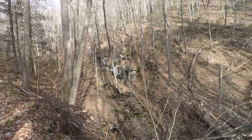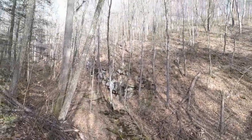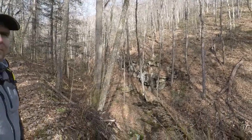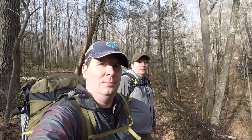So we're continuing to follow the creek that we had crossed. As you can see down this way, you'll also see some nice rock formations. We are starting to gain elevation on our hike, and the sun has come out above the mountain, so now it's actually starting to warm up. We can feel the temperature difference from when we first started at the car.